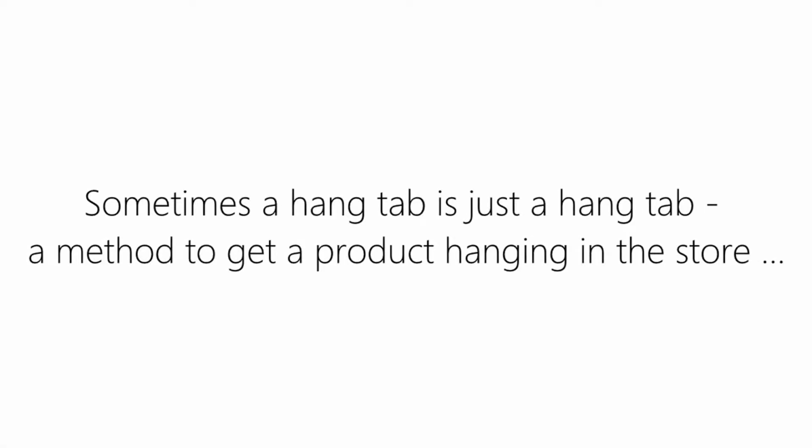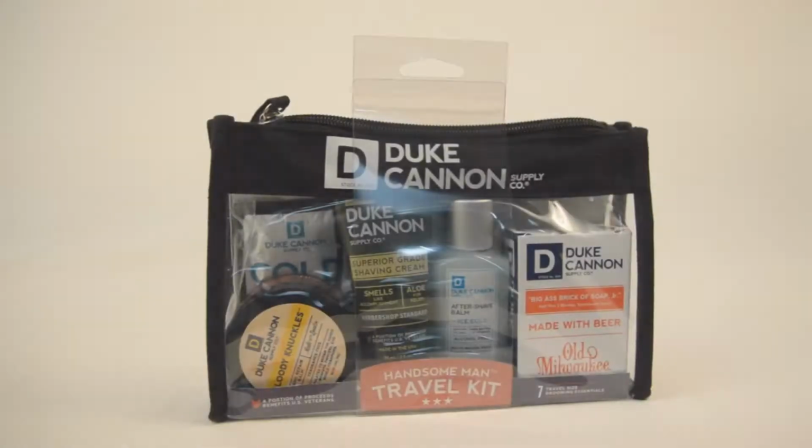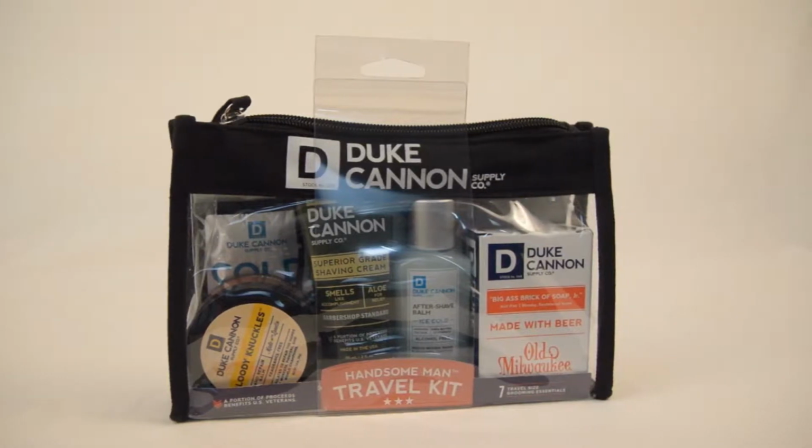Sometimes a hang tab is just a hang tab, a method to get a product hanging in a store. And sometimes a hang tab can be that and much more. With Duke Cannon's Handsome Man Travel Kit, Do-It Corporation's 2 LBW hang tab hangs the product securely anywhere in the store.